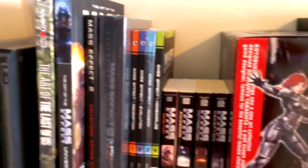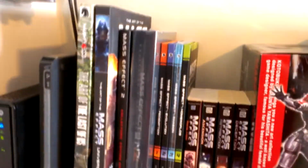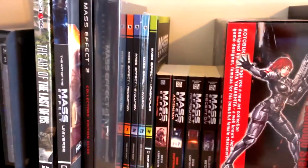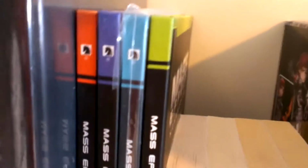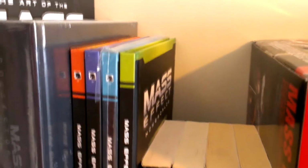I have the art book, the guides for 2 and 3, the collection edition guides. I do not have the guide for 1 because it's out of print and hard to find. I have the hardcover comic books. The one in the plastic, as you can tell, there's one in plastic. That one is actually one of the signed ones. I got that one signed. The other ones, unfortunately, are not signed.